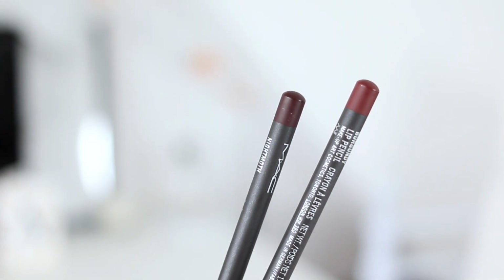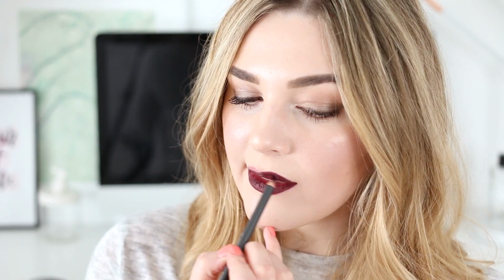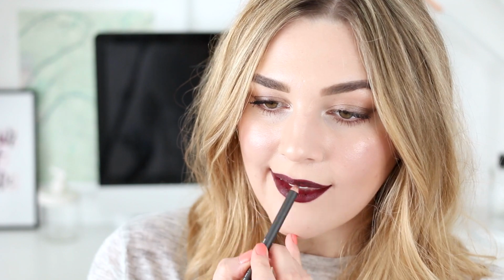These 2 are kind of similar. I was just going to get this one here, which is Nightmoth, because a lot of you guys told me that Rebel works really nicely with this lip liner. So Rebel I found was a bit patchy on me, but I think using this underneath would really make a difference. It's such a beautiful deep purple shade. It's a really intense kind of plum, and I love this sort of colour. I feel like you have to be quite sparing with this one because once it's on, it's just so intense. It almost looks a little bit black, so it's a really dark one.